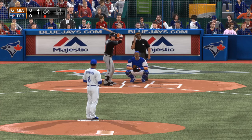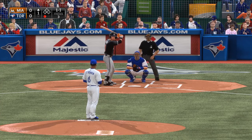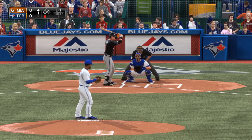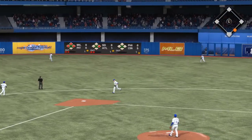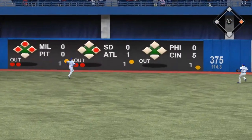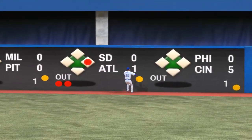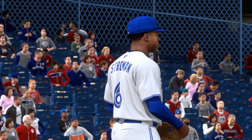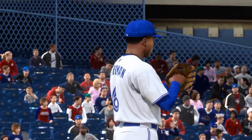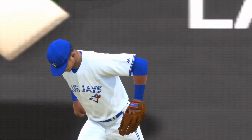Bases are empty, 1 man out. Here's the pitch. And it's belted high and deep into right center. And he will make the play out there, and there are 2 away now. And on the mound, he's got to hope he doesn't have to suffer through watching too many more of those off the bat.